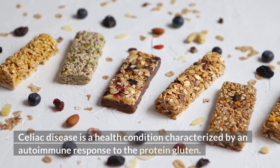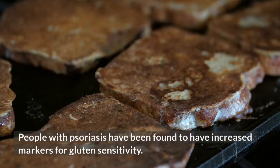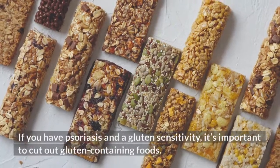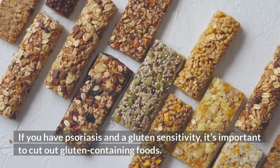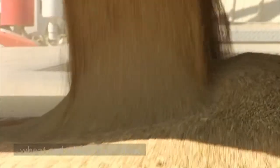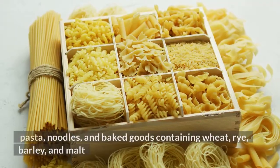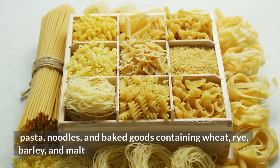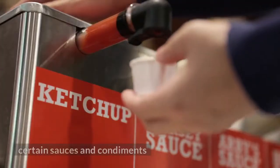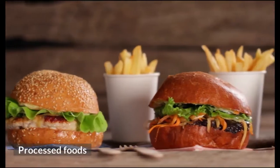Gluten. Celiac disease is a health condition characterized by an autoimmune response to the protein gluten. People with psoriasis have been found to have increased markers for gluten sensitivity. If you have psoriasis and a gluten sensitivity, it's important to cut out gluten-containing foods. Foods to avoid include wheat and wheat derivatives, rye, barley, and malt, pasta, noodles, and baked goods containing wheat, rye, barley, and malt, certain processed foods, certain sauces and condiments, beer and malt beverages.